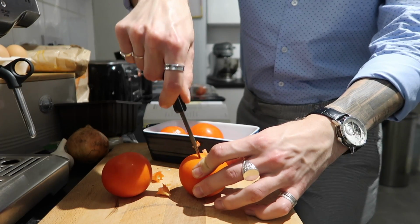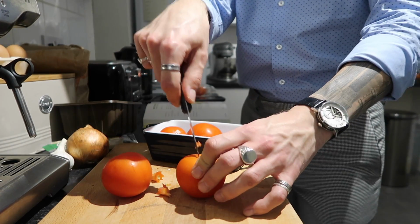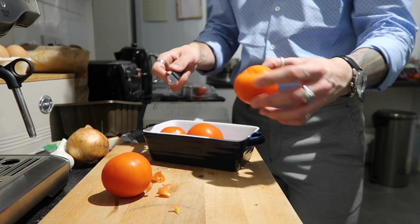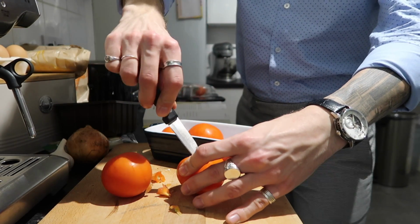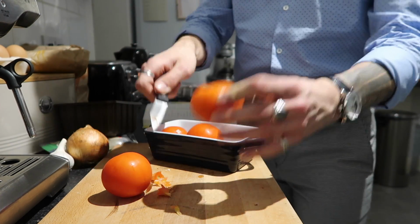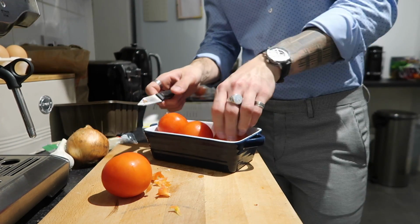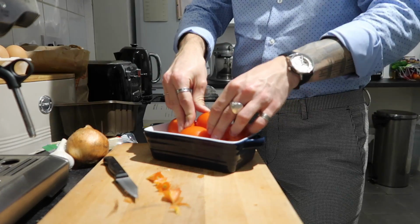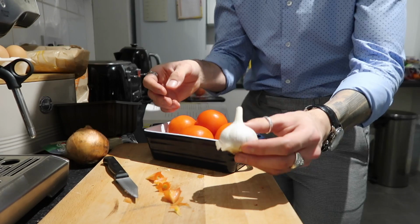You're going to want to preheat your oven to 200 degrees or 180 fan and leave these to roast for about, I'd say, a solid hour. Jamie says 45 minutes to an hour, but these are quite chunky tomatoes, so I'd say an hour for these guys. Just really tightly pack them in, make sure they fit. Then you need a whole bulb of garlic.